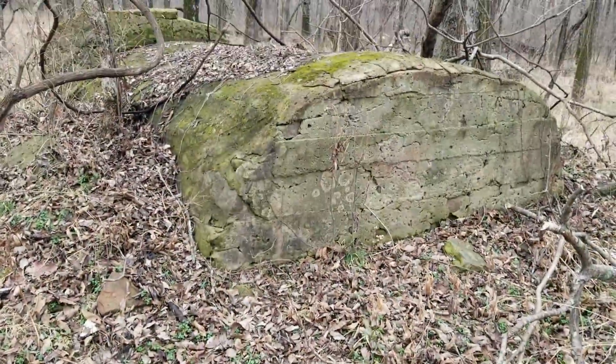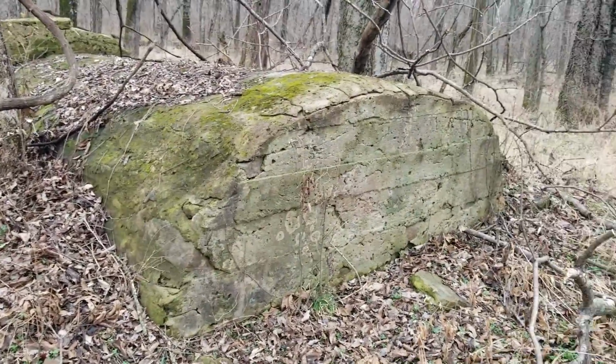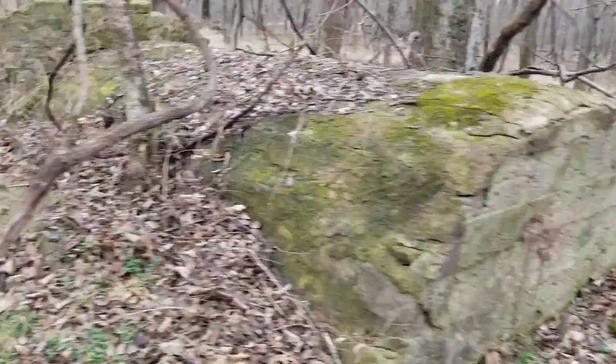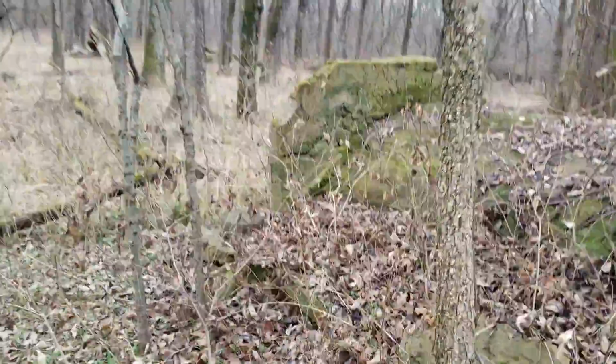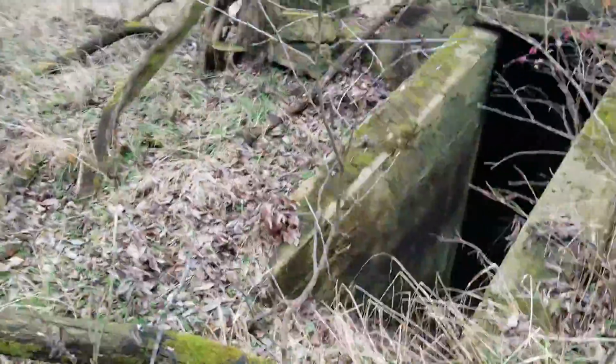So this is actually what I spotted from the road, the little cutout road that I was walking down. This is an old bunker, and look at this thing. There hasn't been anyone here forever. They built these things to last. There's no door on it, so we can actually go in, but I don't know how much light's in there. We'll take a look at it.